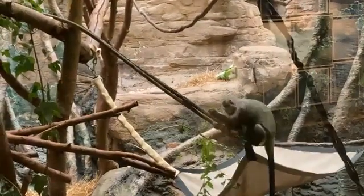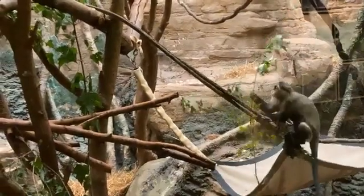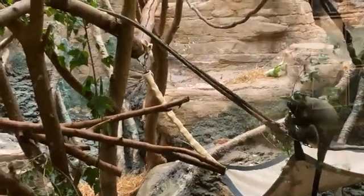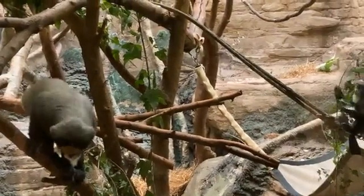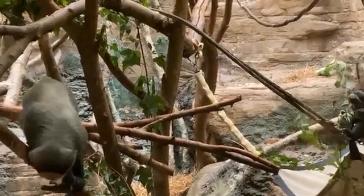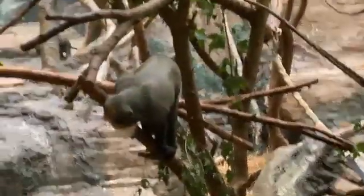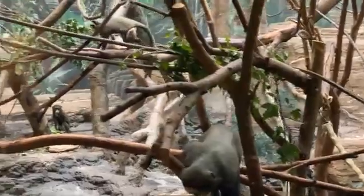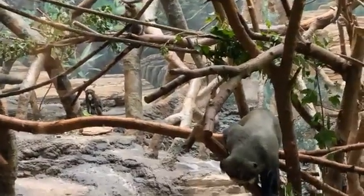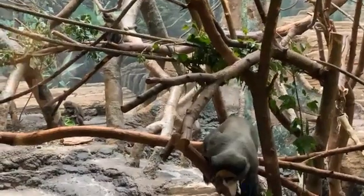One really cool adaptation that DeBrazza's monkeys and all primates have is the opposable thumb. You can see them using it whenever they're climbing around or grabbing onto their food. We have it too. Our opposable thumbs help us hold onto things. If you're watching on a phone, you might be using your thumbs to hold it. They're really helpful for moving around well in the trees, like you see some of our DeBrazza's monkeys doing this morning.